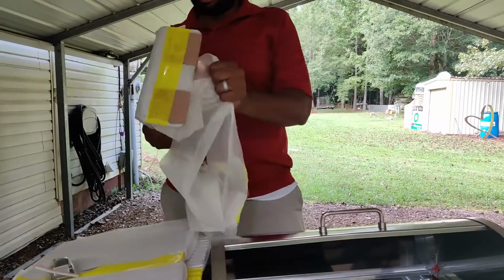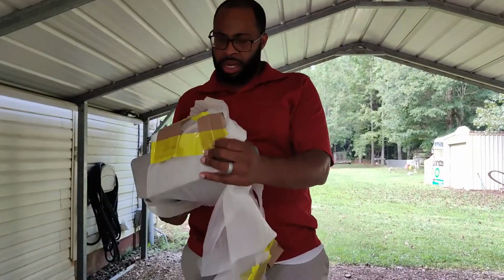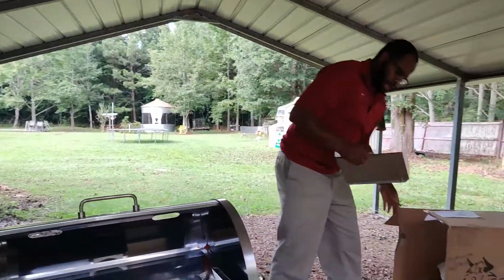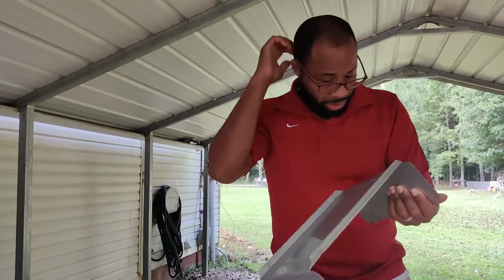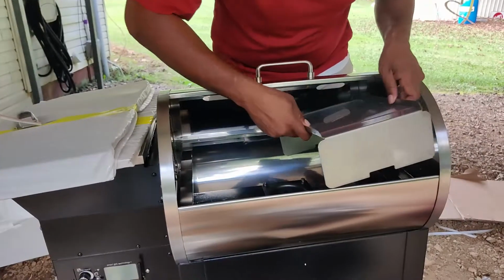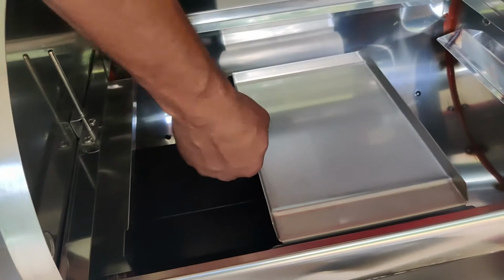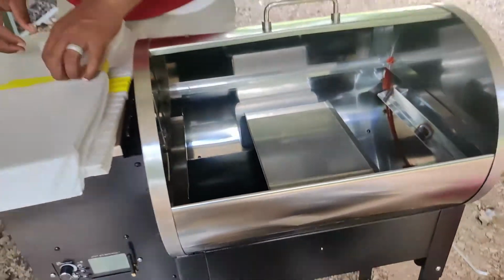All right, so let's pull this off. Nice stainless steel. I think I heard somebody say the name of this steel, 340 grade stainless, whatever you call that. So this is your heat deflector. Goes here. Locks are in place. Look good. We're gonna have to move that in a minute to put some pellets down in there.